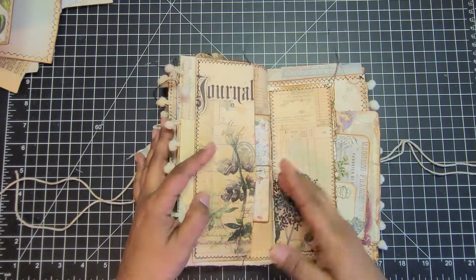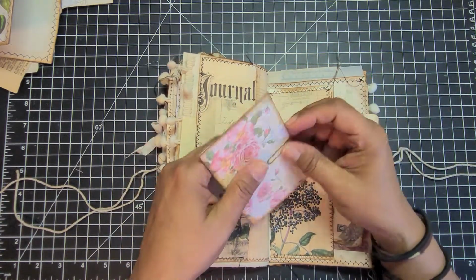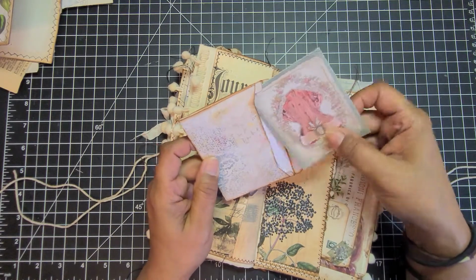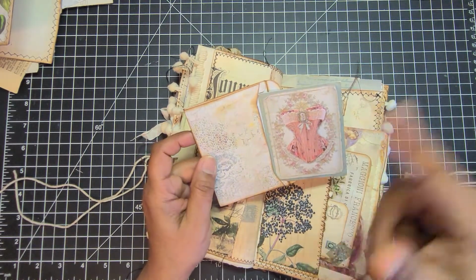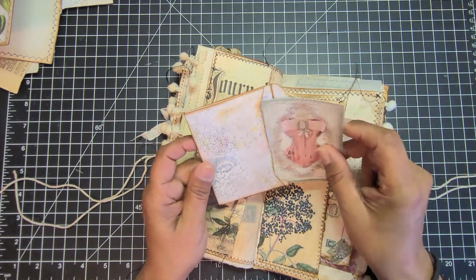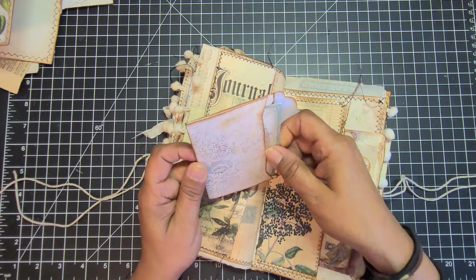Another page. This one I made into a tuck here. Stuck a little envelope in there. And this envelope just has an image from a Stamperia paper pack that I purchased. I just like that image. I thought it was really pretty. And if I could get it back in there, it would be nice.